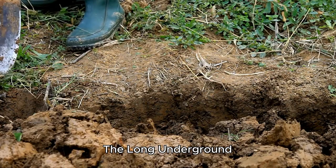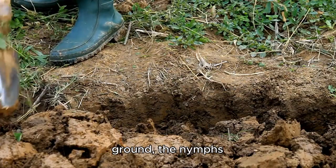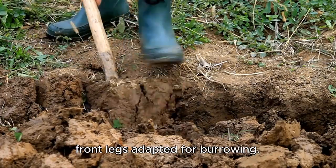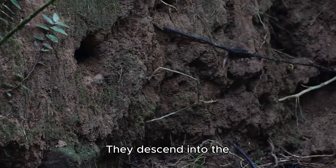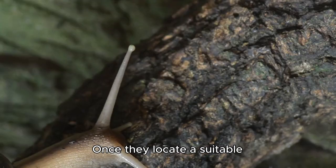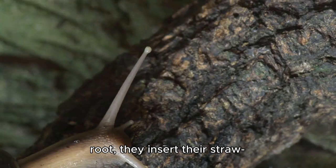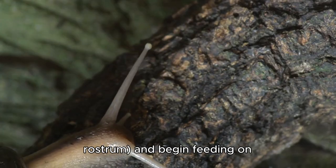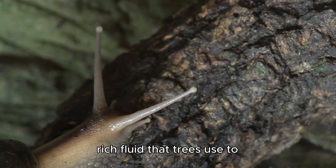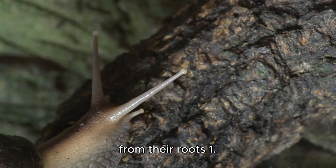The long underground childhood. Upon reaching the ground, the nymphs immediately begin digging, using their specialized front legs adapted for burrowing. They descend into the soil, sometimes tunneling several feet underground, in search of tree roots. Once they locate a suitable root, they insert their straw-like mouthparts, called a rostrum, and begin feeding on the xylem sap, the nutrient-rich fluid that trees use to transport water and minerals from their roots.